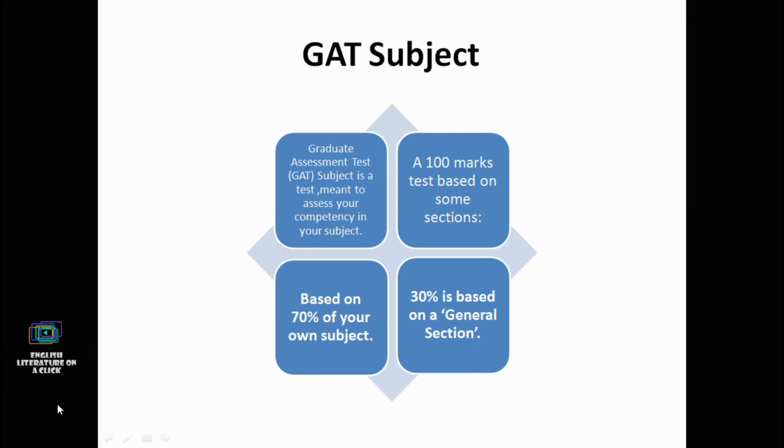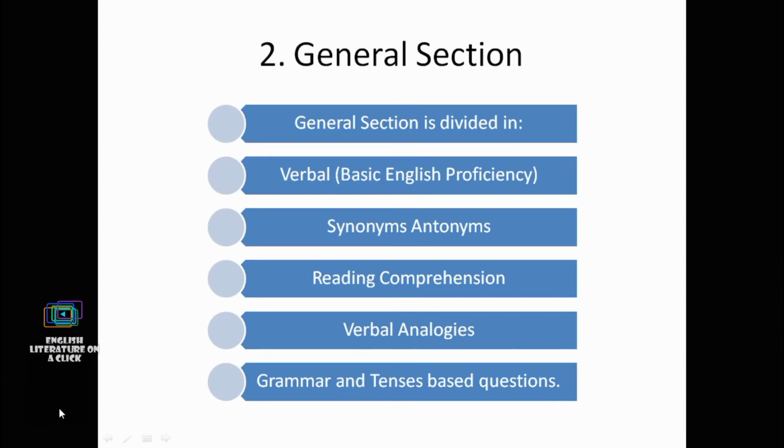Normally, it is divided in two sections. One is based on 70% of your own subject, means 70 marks for your own subject, and then 30% is based on a general section. And this 30%, 30 marks of general section, it further includes some categories, the things that you have to go through or answer in the second section, that is known as the general section of GAT subject.